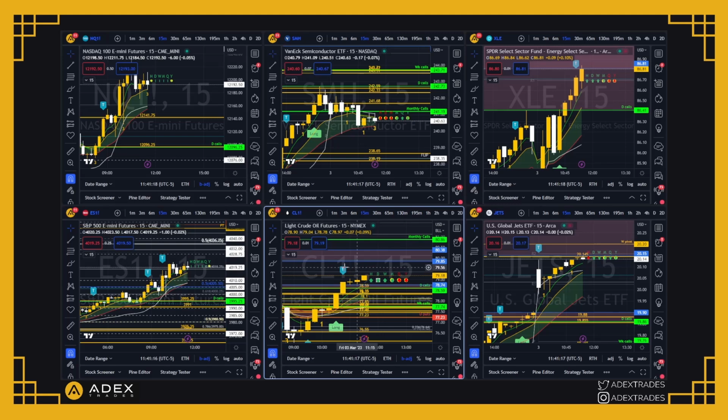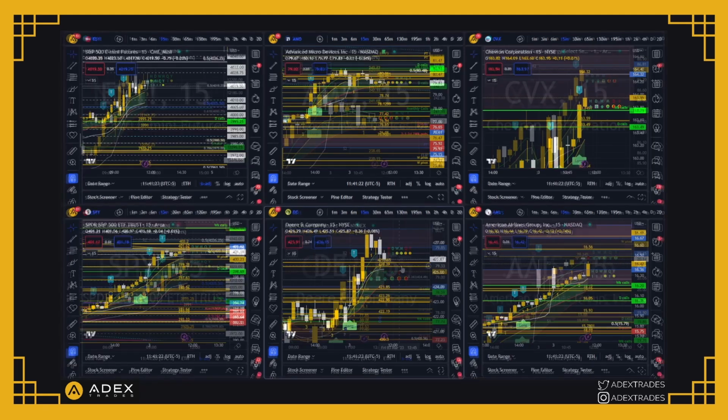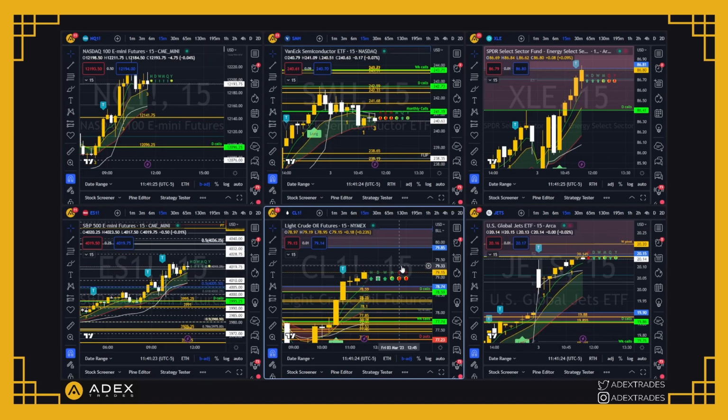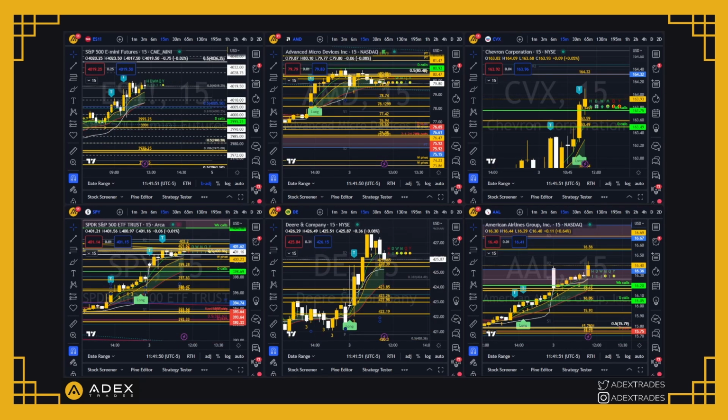So if you guys are looking at my screen, obviously you can see I have this screen, I have another screen, and then I have another one that I'm using. But this is what I do to pretty much guide me through the market. I'm looking at NQ futures, ES futures, CL futures, and different sectors as well. On my third screen, I have the other six sectors, and then I have my main screen that I take my plays on, right?